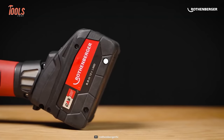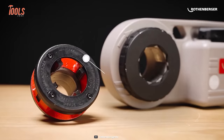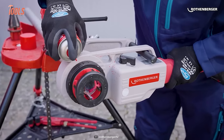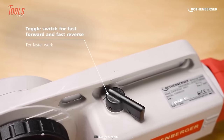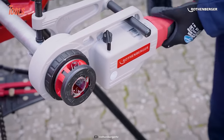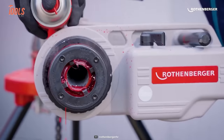With an 18-volt CAS battery, you can make up to 8 cuts on a single charge. It also adopts a Dura Easy Cut mechanism, ensuring safe and pinpoint cuts on every job. Oh, there's a toggle switch that maintains fast forward and reverses operation, making it more reliable for commercial projects. And the ergonomically positioned handle enables ease of carrying around the worksite.